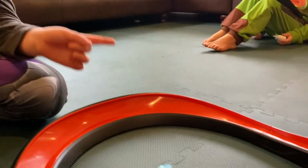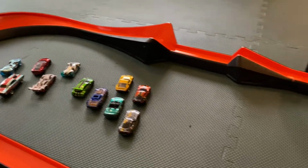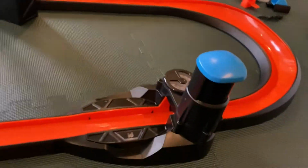Okay guys, we set up the track, we charged the Bluetooth connector, we unboxed all of the cars. We're so ready to go. Okay, so we got everything going here. Let's go through what we got.